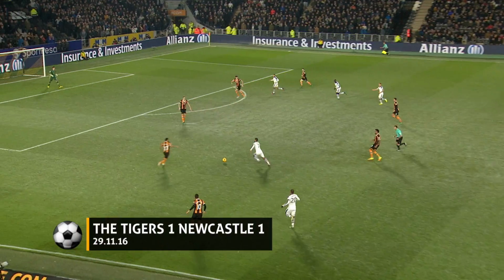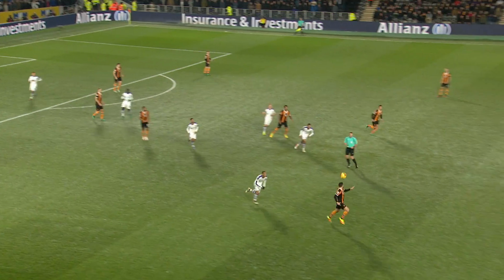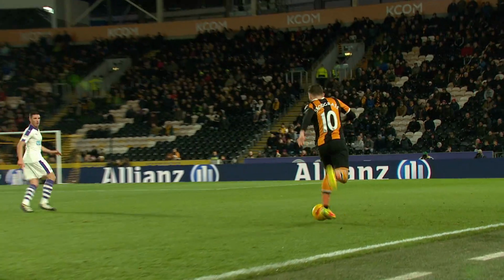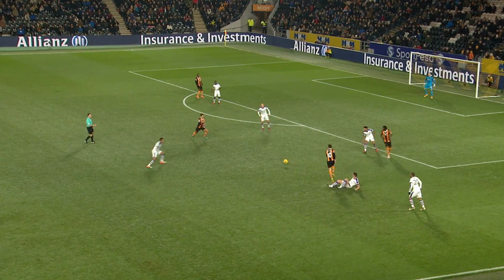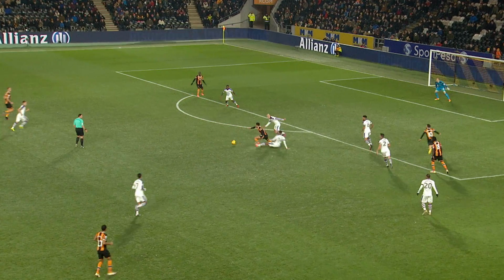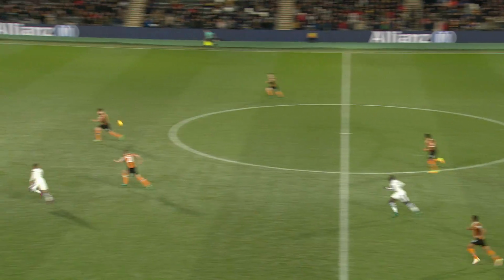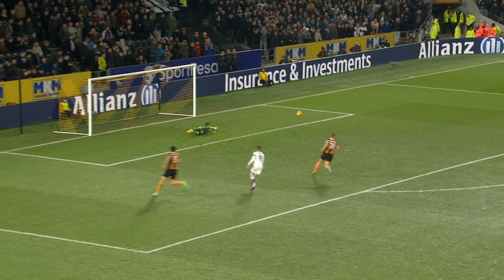Gouffran. Ball inside, searching for Lazar. Huddleston. That's a beautifully weighted pass, bringing it down from the sky into Snodgrass. The momentum can carry him forward. What's he got in terms of support, though? Ball pops out to Livermore. He hasn't got too much support either. Tackle comes in. Newcastle United clear their lines, and it's a brilliant through ball towards Dwight Gale.